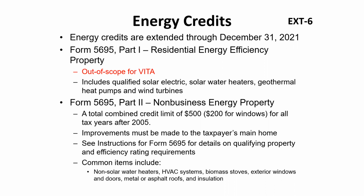So usually where we'll see this come in from VITA is because an individual has worked with a contractor who has mentioned that they're going to be eligible for an energy credit on the return. So they might be bringing some documentation, whether it's a form from the contractor saying what the energy efficiency is, or some sort of certification of the property itself. So we can go ahead and take a look at that. Again, it may just take a little bit more time.